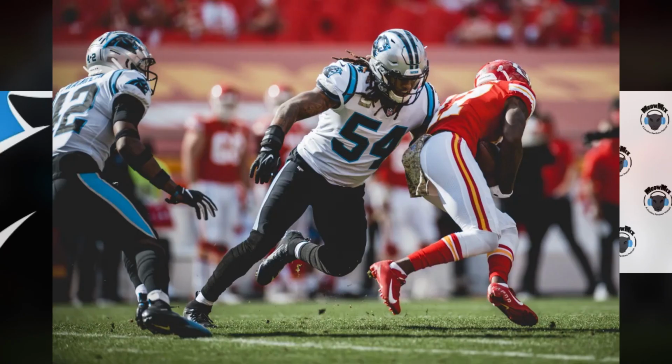So now we're going to go over to outside linebacker, weak side linebacker. It has Shaq Thompson starting. No questions, he's got the starting job. Frankie Luvu and Chris Orr. Maybe we'll go through the whole linebacker corps together.